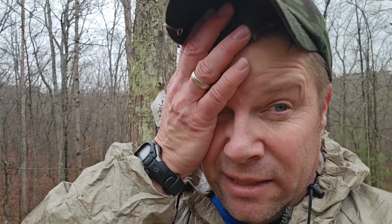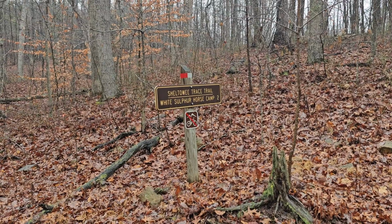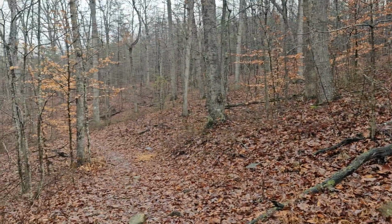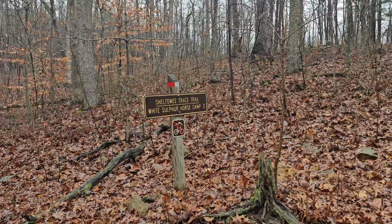So let's do this. All right, guys, well, we're sitting at just about 6.3 miles. We're going to stop here and eat some lunch. But I'll give you a look around here, see what it looks like. All right, so you come to this intersection. We're going to be continuing on that way, towards that White Sulphur horse camp.